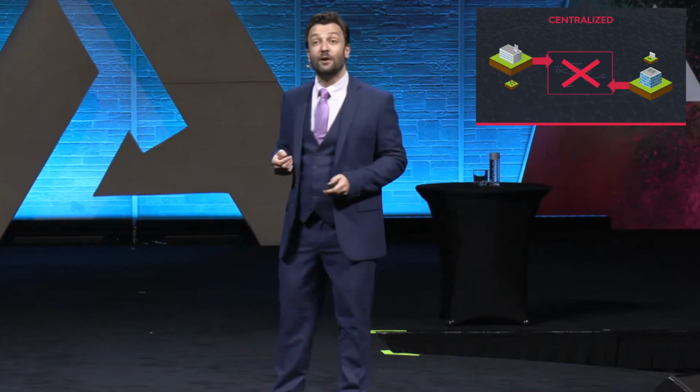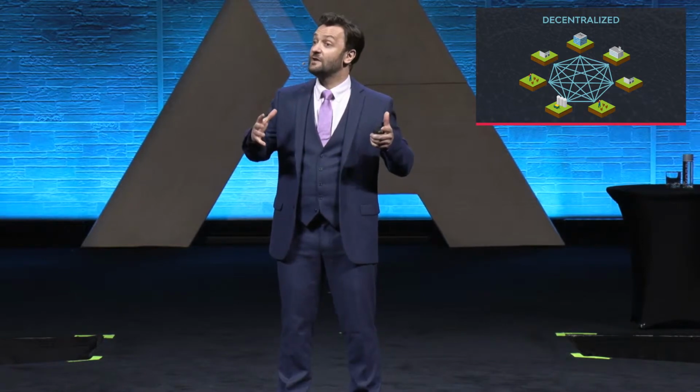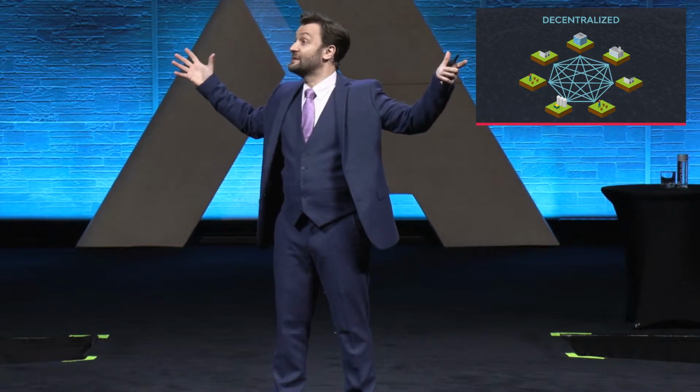And this is why we have built the world's first decentralized knowledge graph. We bring the power of a knowledge graph to an entire network of businesses. And it works because each business has complete control over what information they share, with whom, and when.